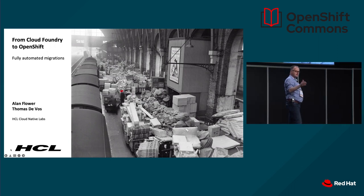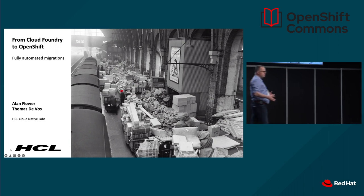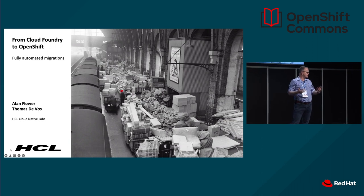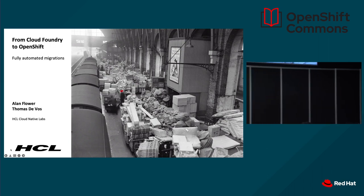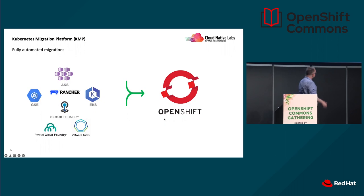If there is one request that we've heard more than anything else in our industry over the last 2 years, it's from Cloud Foundry users who are desperate to leave a stagnating legacy platform and move all of their workloads to OpenShift. You may be familiar with products like Pivotal Cloud Foundry. You may have heard of products like VMware Tanzu. You may be an IBM Bluemix or Cloud Foundry user. These are all commercial distributions of Cloud Foundry. So what we've built is a fully automated journey to take you away from Cloud Foundry to OpenShift.